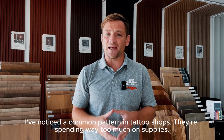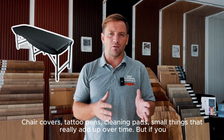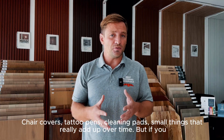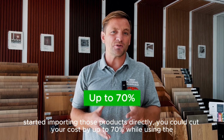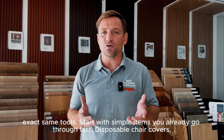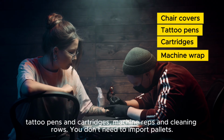I've noticed a common pattern in tattoo shops. They're spending way too much on supplies. Chair covers, tattoo pens, cleaning wraps, small things that really add up over time. But if you started importing those products directly, you could cut your cost by up to 70% while using the exact same tools. Start with simple items you already go through fast. Disposable chair covers, tattoo pens and cartridges, machine wraps and cleaning rolls.